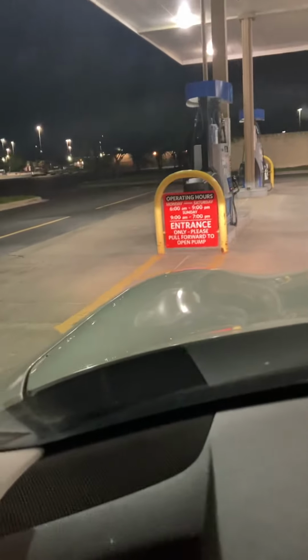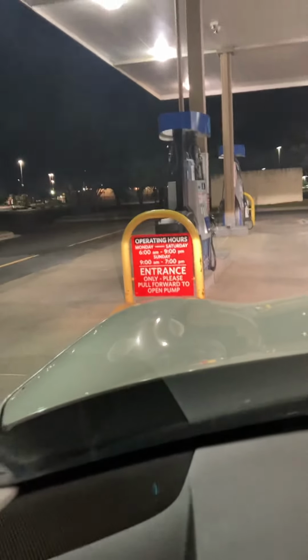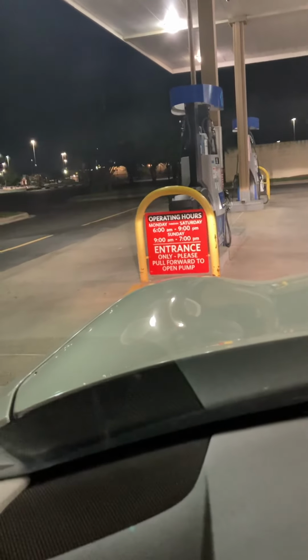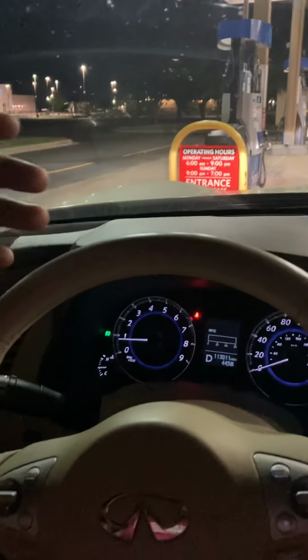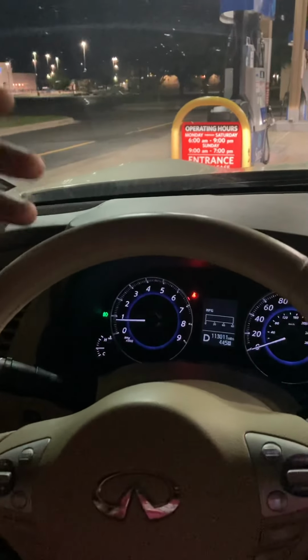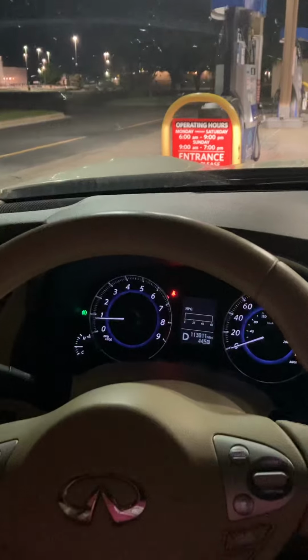I'll get a little closer, and if you pay attention to that sign, it says those are your operating hours. And here it says this is entrance only, please pull forward, then do what you have to do. And there are arrows in different places. I think this part, the whole entrance only, pull forward, is either a source of confusion or a point of aggravation, depending on your personality.